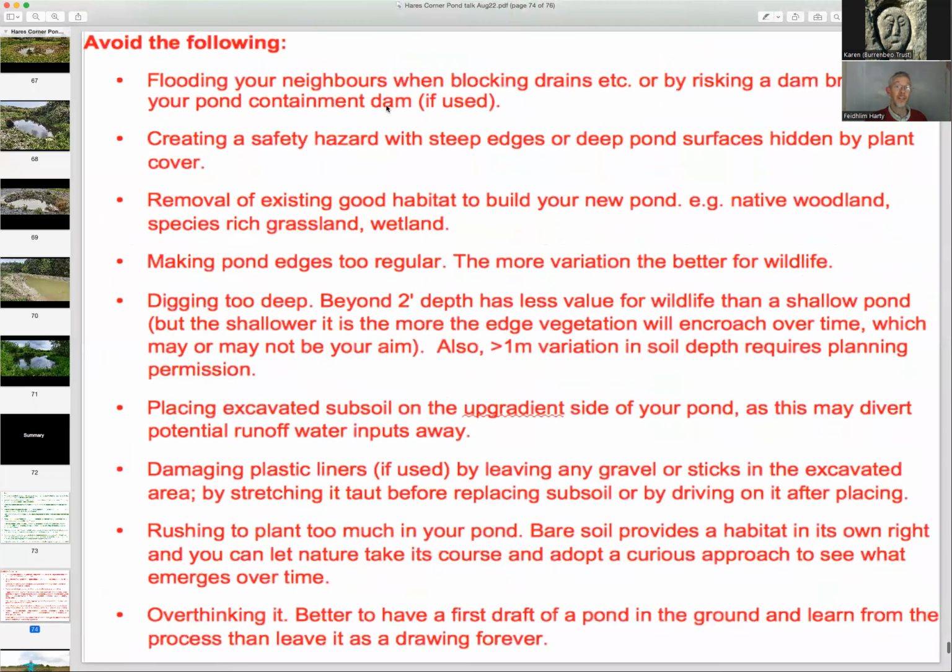And avoid flooding your neighbours. Don't go blocking drains if it's going to flood back into neighbouring ground. And don't go making huge dams in a busy stream or a busy drain that run the risk of breaking and flooding people downstream. That's really important. Don't create a safety hazard with steep edges or surfaces hidden by vegetation.